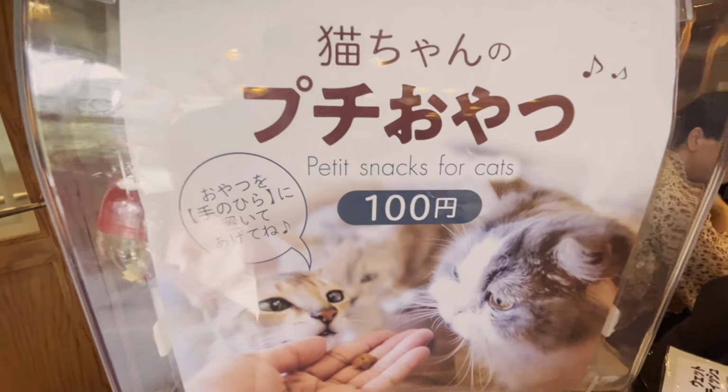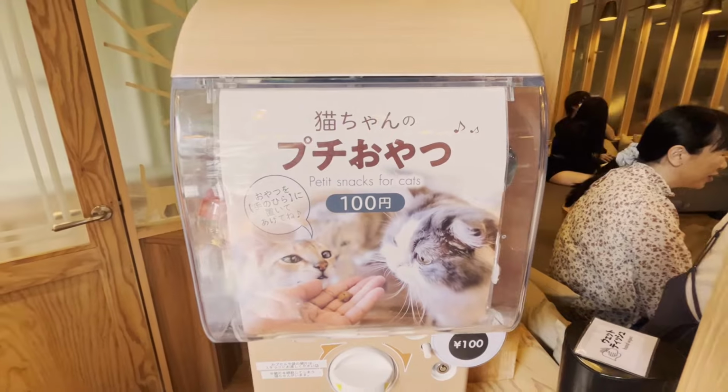If you go into a Japanese cat cafe, you'll also see these little vending machines, these tiny little vending machines, where you put in a couple coins and you get some cat treats that you can then feed to the cats. But even though you're able to interact with the cats and feed them in Japan, it's not like it is, at least the one that I've spent the most time at here in the US.